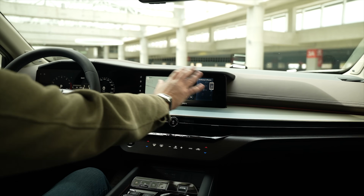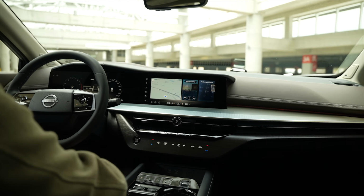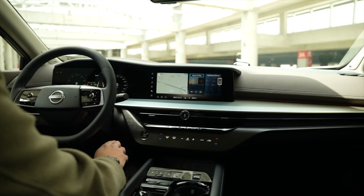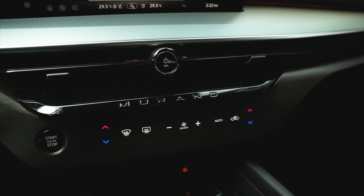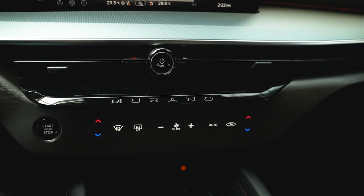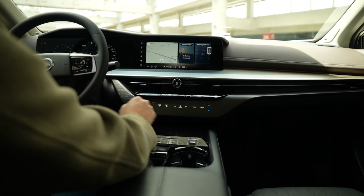The infotainment, it's quite nice, easy to use and pretty quick. It's an Android-based infotainment display. Moving further down, we've got this massive button over here for the volume. You can also turn it off and turn it on. You can adjust the volume with that scroll button. And then underneath that, we've got the Murano badge, which is a nice touch.